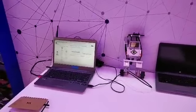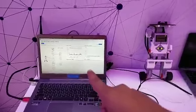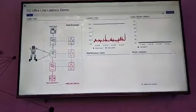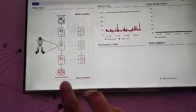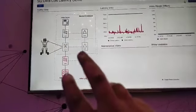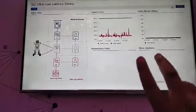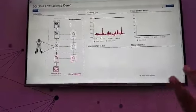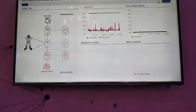This is a 5G demo, and you can see that this board is connected to these connections here, and this is how it works. So the board connects to the grid, and the grid connects to the server, and it gives you a live feed, as well as you can control the board live without any delays or drops in the service.